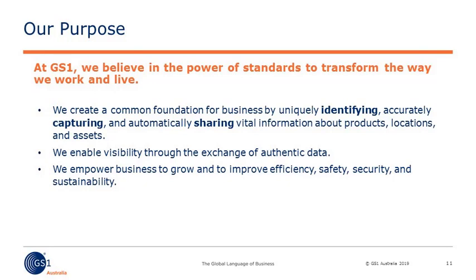Essentially, what we're trying to do is enable visibility by allowing members and trading partners to exchange that data between each other. By doing that, we want to empower businesses to grow and to improve efficiency, safety, security, and sustainability. Again, we've got things like the Traceability Advisory Group, which has become quite important at the moment to try and understand the evolution of traceability and how we can support that.